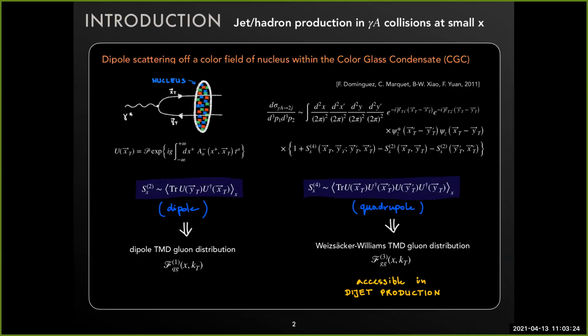Nevertheless, let me just spend 1 minute. Here you can see a formula for production of a QQ bar pair within the CGC formalism. And as Farid explained, you have this quadrupole there. This quadrupole is related to this Weizsacker-Williams TMD gluon distribution. Actually, I'll be interested in the unpolarized part of it, which is called typically, but not always, FGG3 in terms of, let's say, TMD language, which I will talk about a bit later. What is interesting about that is that this is the thing which is accessible in Dijet production. So we really have to tag both jets to access this distribution.